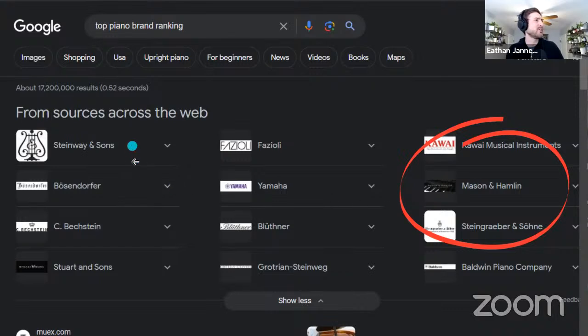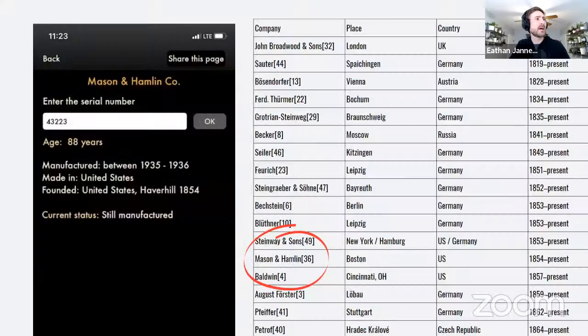I don't know exactly. I know that these brands below Stewart, Grotrian, and Baldwin do not show unless you say show more. So that would put Mason and Hamlin in the top 9, according to this kind of methodology, which isn't very, very scientific or expert, or maybe even 6. It might even be number 6. It's hard to tell how they organize this. So having a Mason and Hamlin piano as we have acquired, it does not seem to be a bad thing, right? It's a quality piano, rich history, and according to various sources, it's within the top echelons of pianos available.